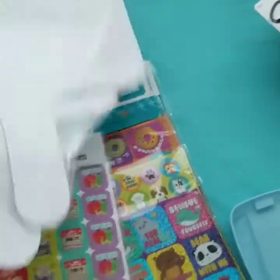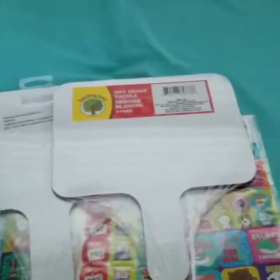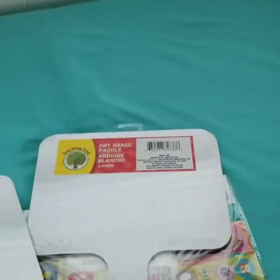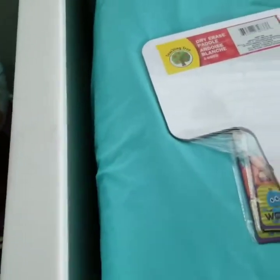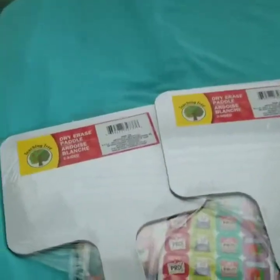And then I got these two little paddle whiteboards from the dollar store as well. I thought this was really cute because when we're doing quizzes or we're just doing activities, and it's dry erase, by the way, my son can just write the answer on one or two paddles. I actually got three, but one is broken. So we're going to go ahead and return that and just get another one.